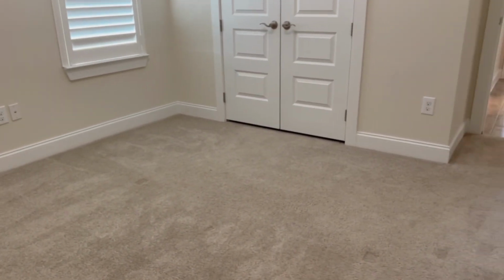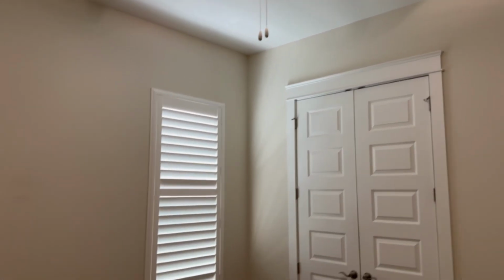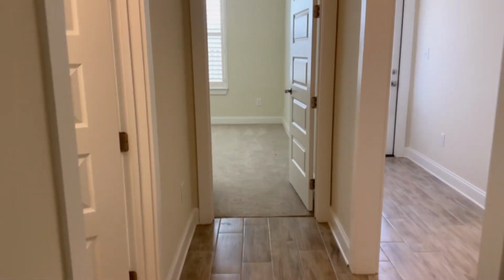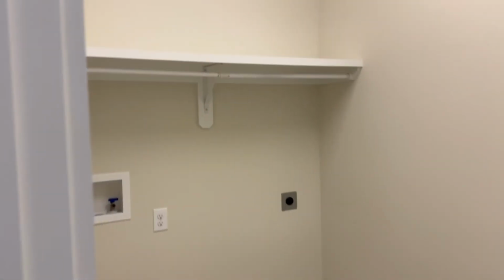Nothing special about the size of these rooms, but with the 10-foot ceilings, they really do feel nice and spacious. So the only area that the house has carpet is those two bedrooms. And then the primary closet had carpet.